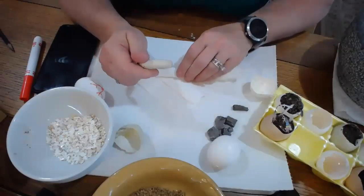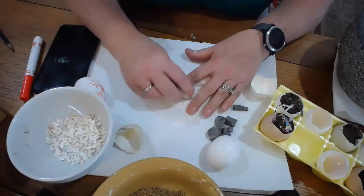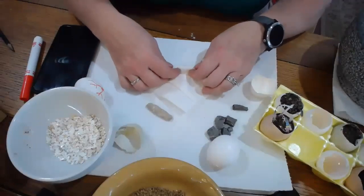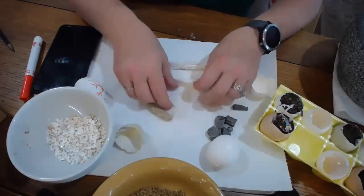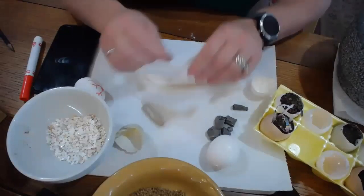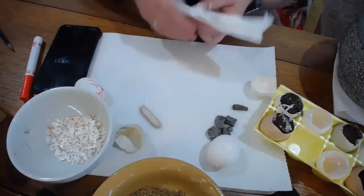So if you're making a piece of chalk, remember, it'll take about a week. When you're done, you can take your chalk and go out on your sidewalk and do some math problems. How cool is that? Or maybe write a poem about chickens. Okay, we can see that it's starting to dry up in there, you guys. So let's set that aside and let the moisture evaporate out.